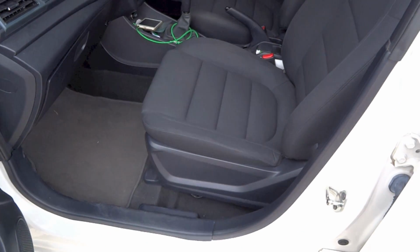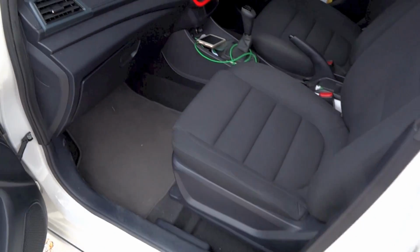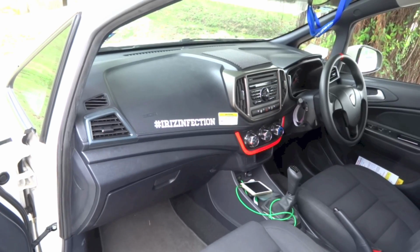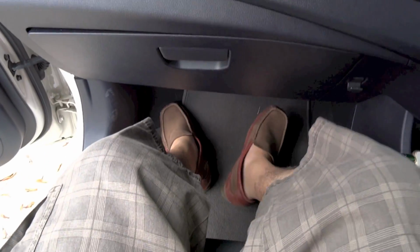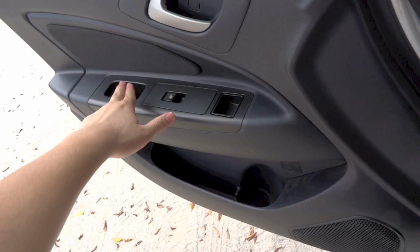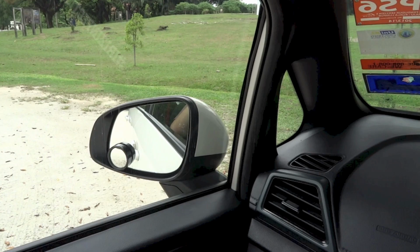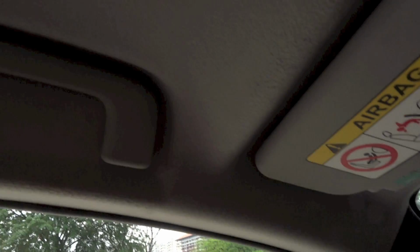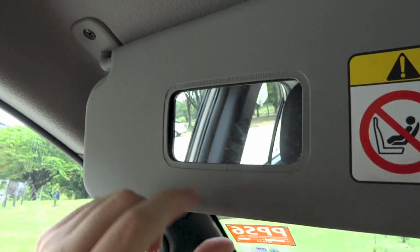The front passenger seat in this car does get full manual adjustments as well. It just loses out on the height adjustment as found on the driver's side. Nicely sized glove box. Grip handle for the front passenger. And the front passenger's sun visor does get a vanity mirror as well.